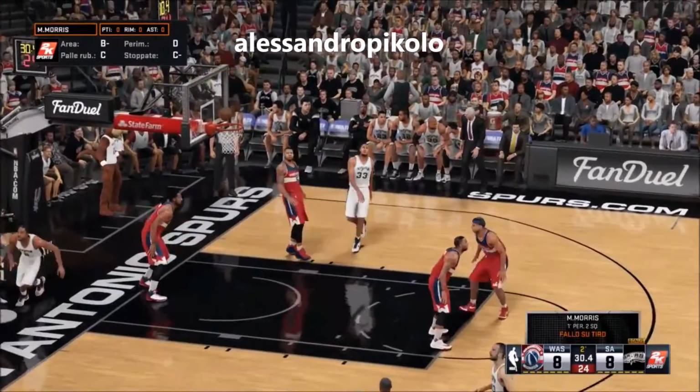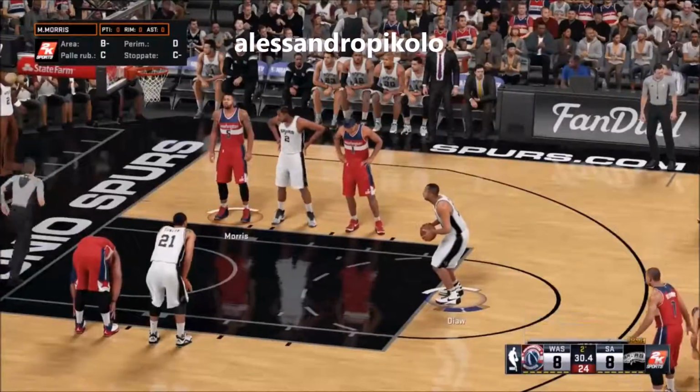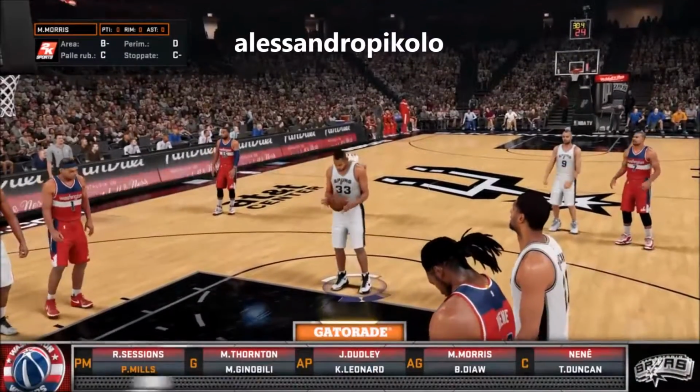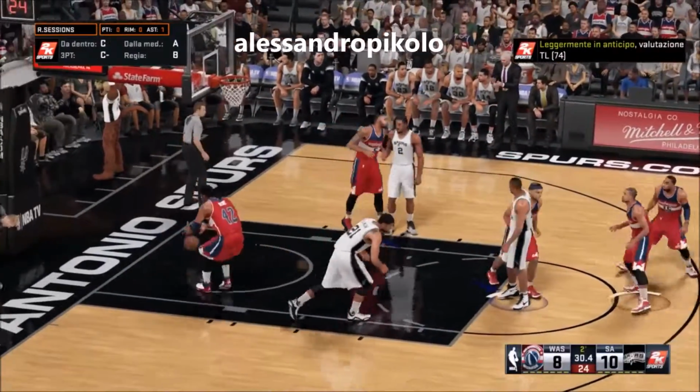Here's Diaw, and a foul on the shot. He'll go to the stripe for 2. And you really got to admire Boris Diaw. I mean, he's found a way to kind of reform his game as he's gotten older. I mean, so different than when he was new to the league. Walker's checked in for Patty Mills.